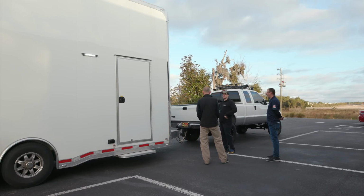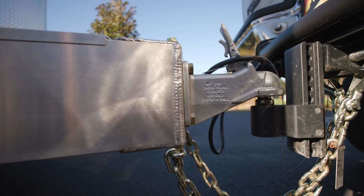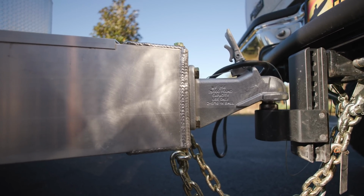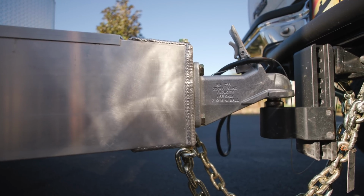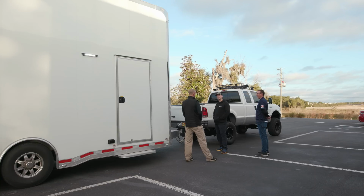So then we have a weight distributing hitch that we're going to put on here. We're doing a WasteSafe weight distributing hitch. Is that necessary when I'm loaded up to say 12, 13,000 pounds? I would probably suggest it. It seems like that's a good way to build some more stability in your tow, so when you blast by a semi, you don't get that sway. You'll probably still get a little bit of that suction where it kind of pulls you in a little bit, but that'll definitely help give you a little bit more stability, especially with the wheelbase.